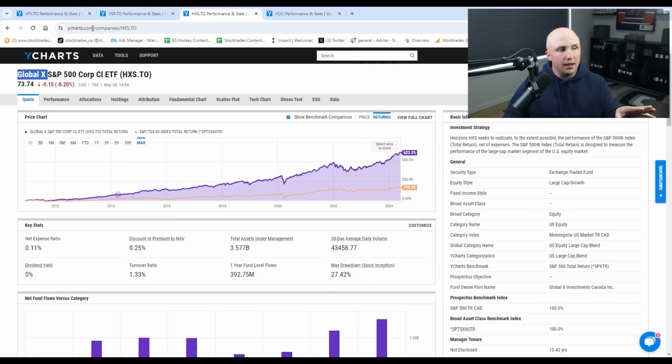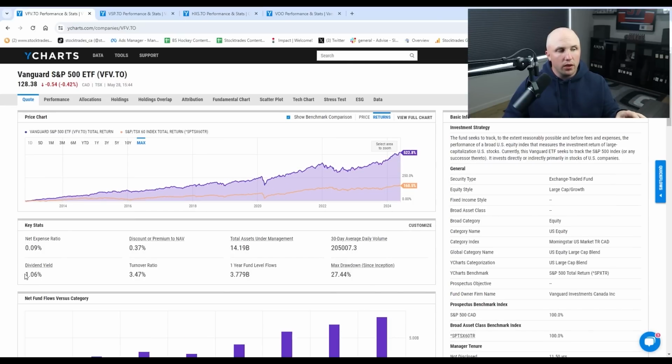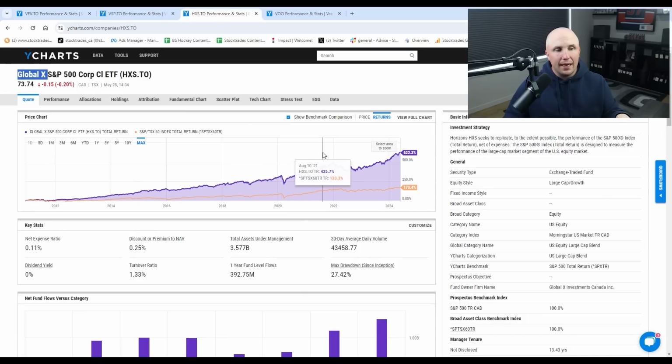If we own something like VFV here, this 1.06% dividend yield, this distribution, if it's in a taxable account, it is taxable in the year in which it's received. So you'll get a tax slip, you'll have to pay tax on that distribution. If we own HXS, because the distribution is placed into the net asset value of the fund, the net asset value of the fund will grow with no underlying distribution paid to investors.